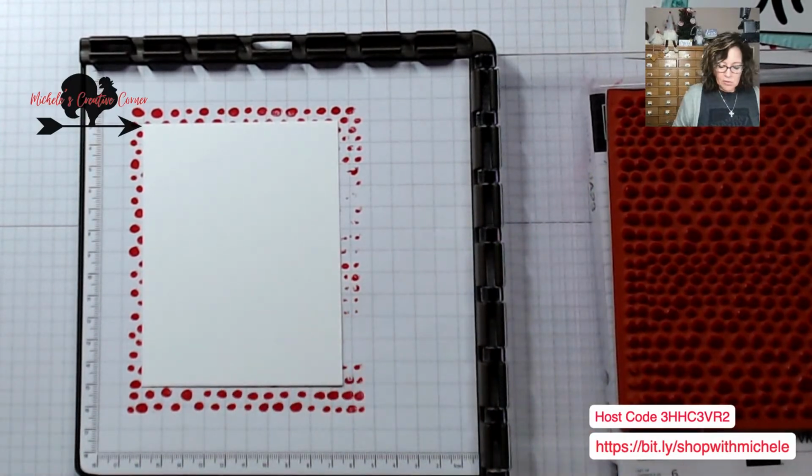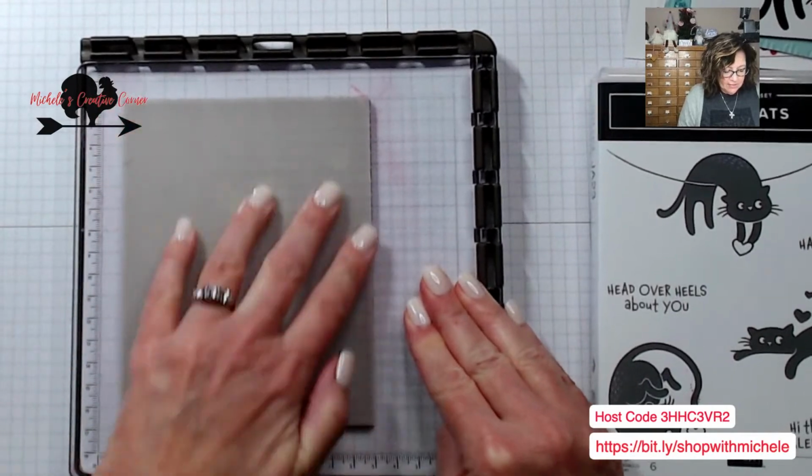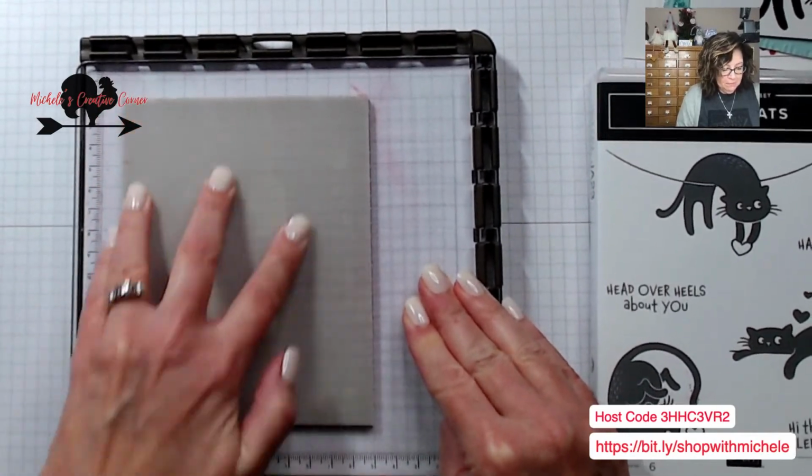Okay, so I'm using Sweet Sorbet. And I'll just give this a good rub.